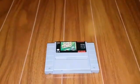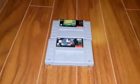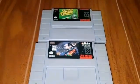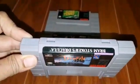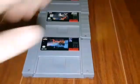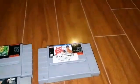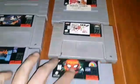So here we got the games for the Super Nintendo. There is Super Tennis, Batman Forever, probably the worst game that was ever made for the system. This game right here, Bram Stoker's Dracula. I'm just getting started off with the really low-end games. Super Baseball. NHL 96. Now we're getting on to the better games.